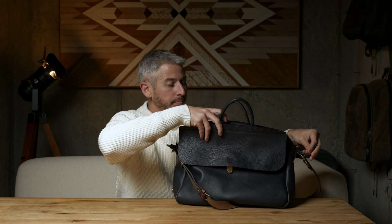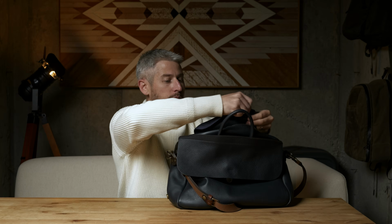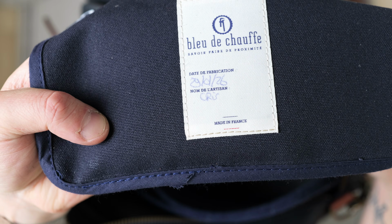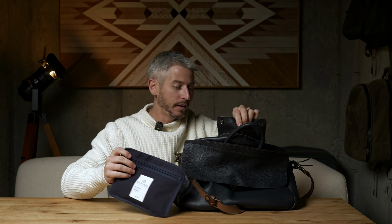And then on the inside, on one side, you have this pouch. So as far as internal organization, that's all you get, but you can remove it. It's just a zipper. And then this is where you can see the date of fabrication as well as the artisan's name, Chris. If you're watching this, thank you very much. You made me very, very happy with this bag.